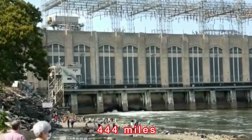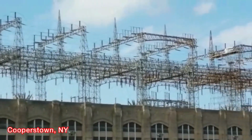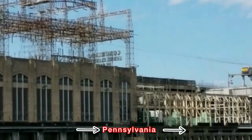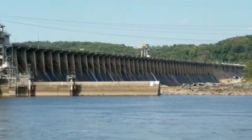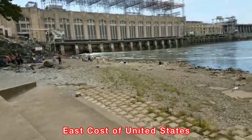Susquehanna River is 444 miles long and starts its way from Cooperstown in New York, makes its way through Pennsylvania and comes down to Maryland, meeting with Chesapeake Bay at the location of Havre de Grace. And it is the longest river on the east coast of the United States.